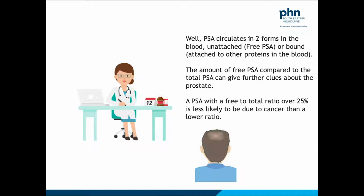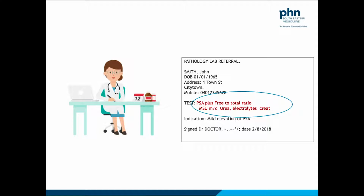John, here is the pathology slip for another PSA test. Also a test for kidney function and urine sample. I suggest you wait a month before you have it, so maybe have it sometime between September and the end of November. I want you to avoid strenuous exercise, cycling, ejaculation or intercourse for 48 hours before you have the test, just in case it causes a temporary rise in the PSA. I would like to see you after you have the test.